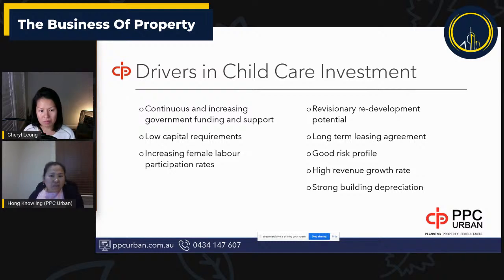But anyway, so that's lower capital requirements for the investors and developers. And also, as I said before, increasing female labor participation rates. And importantly, childcare centers are often built in a residential area. So at the end of the life cycle, you could redevelop the site for housing, medical, NDIS, or other uses.